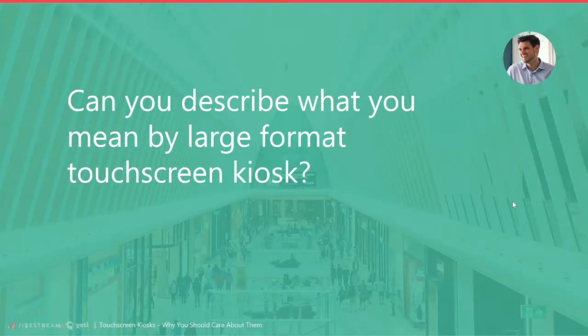And I'm going to fire away with some questions. So this is one of the biggest ones for me when I started off. Can you describe what you mean by a large format touchscreen kiosk? Because this was foreign to me.